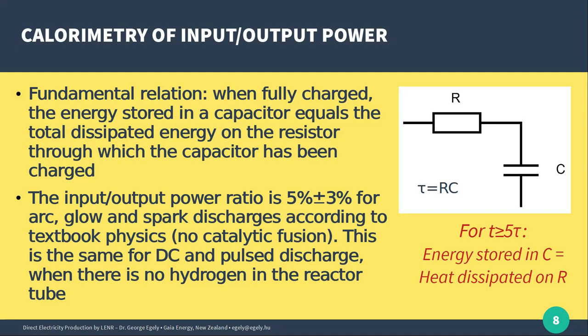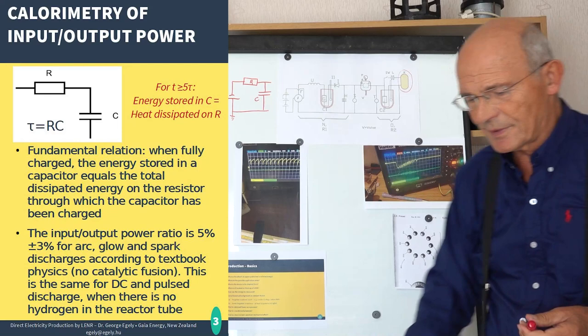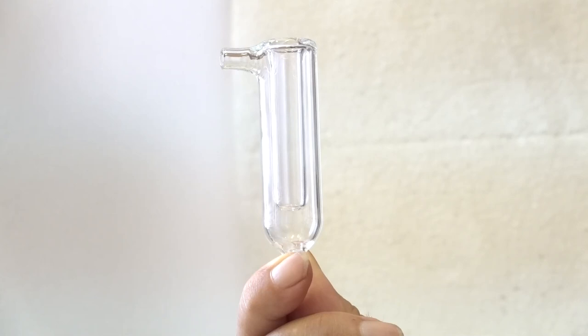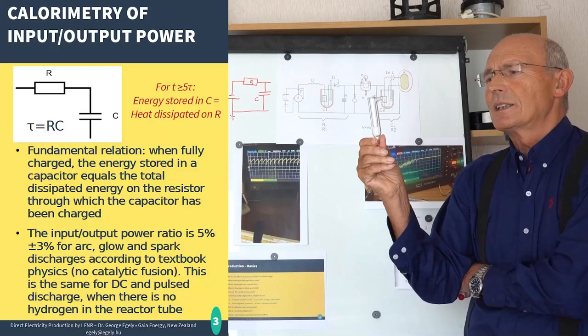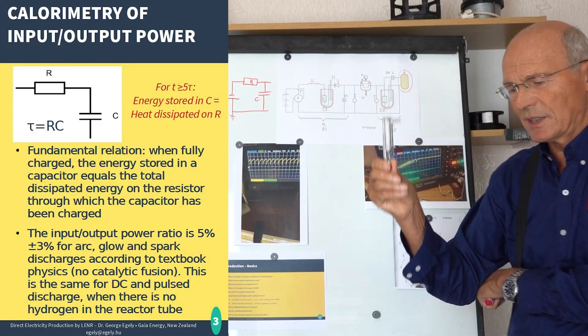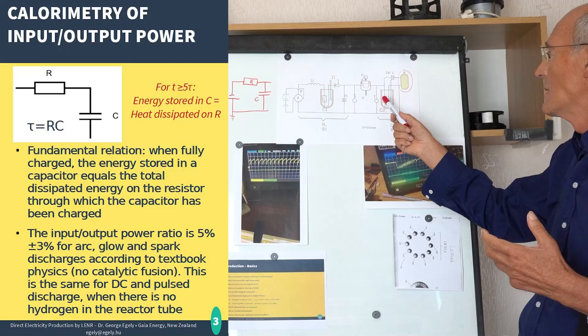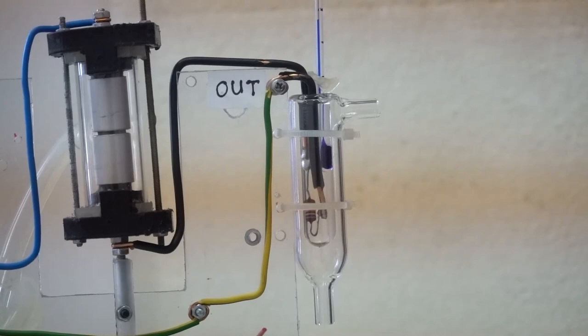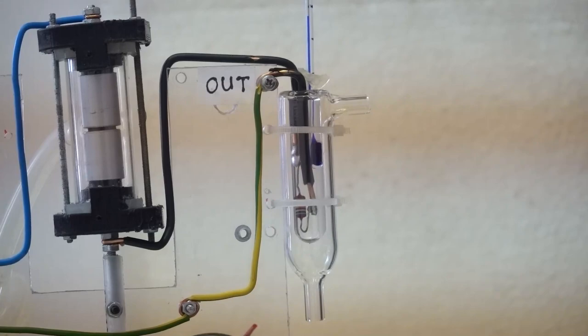We are able to measure quite well the input energy and the output energy with the help of a small calorimeter. It looks like this. Usually we fill it up with oil or some kind of heat conducting grease, and we are able to measure the temperatures after the discharge, after the sparks, and we have shown you the sparks before. There is a very brief series of explosions, catalytic fusions, LENR processes. On the receiving or the extraction end, we have this resistor inside the calorimeter. Here is the resistor, and usually we take a test run, which takes 20 minutes.